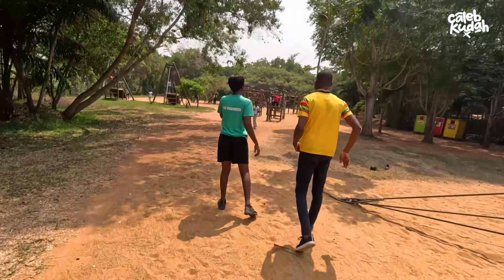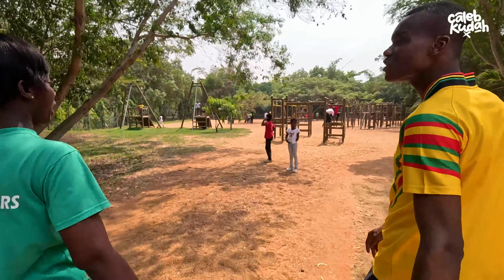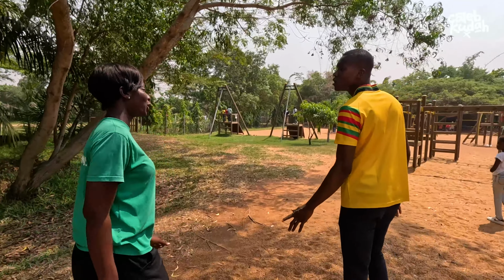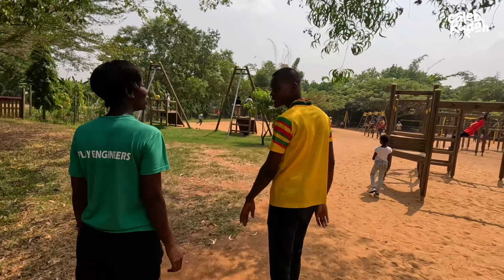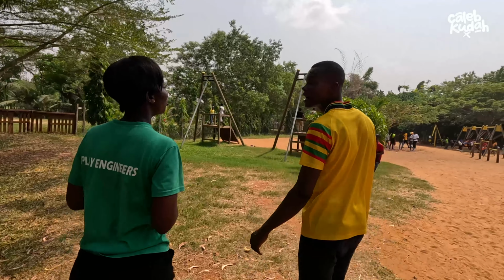We have some picnic benches around, so you can come along with your food. So it's not a place where you insist I buy food from you? No, please. You can bring your own food. Everything you can bring over here, as you enjoy nature.